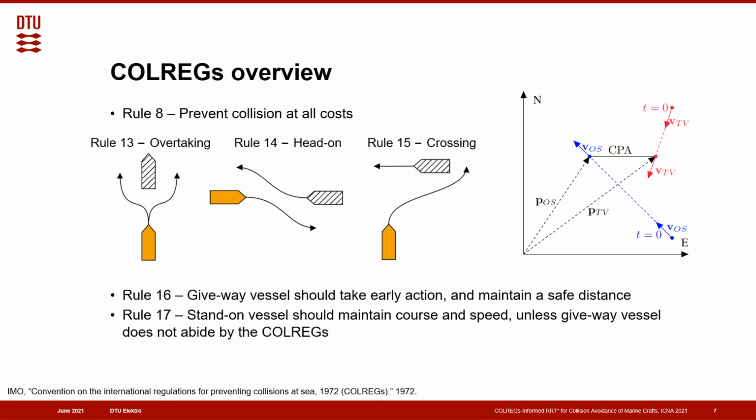During a head-on scenario in Rule 14, both vessels must perform maneuvers towards starboard. And during a crossing, in Rule 15, the give-way vessel must give way performing a maneuver towards starboard. In Rules 16 and 17, the overall behavior of the stand-on and give-way vessels is dictated.